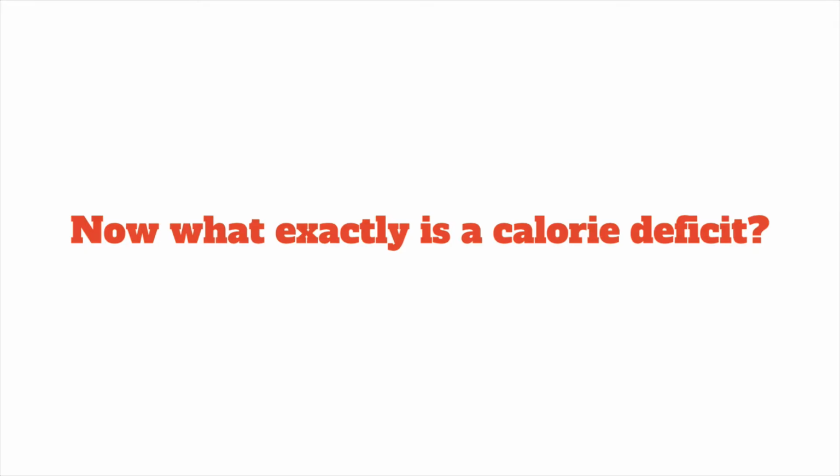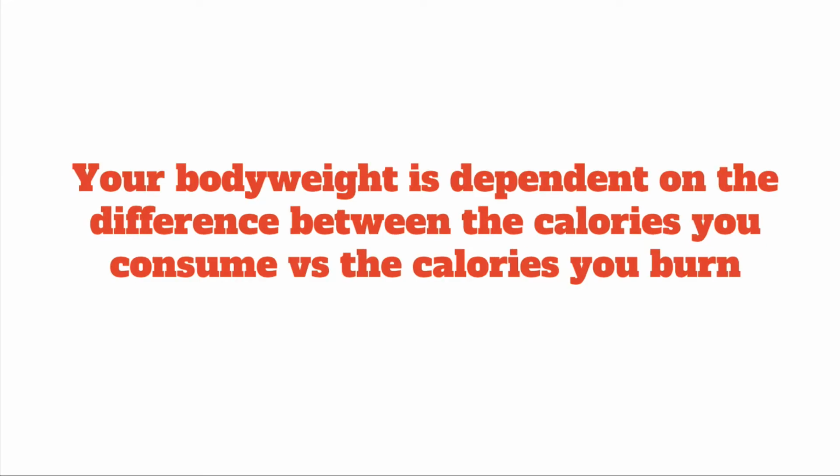From a scientific standpoint, whether you gain or lose weight is determined by the first law of thermodynamics, which states that energy cannot be created or destroyed. It can only be transformed from one type to another. When applied to dieting, the first law of thermodynamics states that your body weight is dependent only on the difference between the amount of calories that you consume versus the amount of calories that you burn, which is known as your calorie balance.